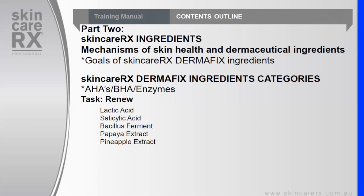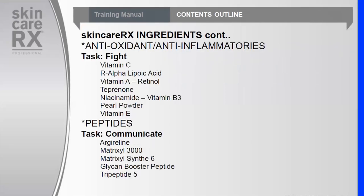So there's different sorts of ingredients that have different effects or different benefits in the skin. First we've got our AHAs and our BHAs and enzymes. So things like our lactic acid, salicylic acid, bacillus ferment, papaya extract and pineapple extract. Those are the ingredients that we use within this range to give that enzyme exfoliating renewal effect to the skin.